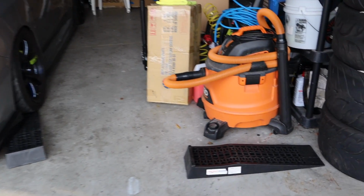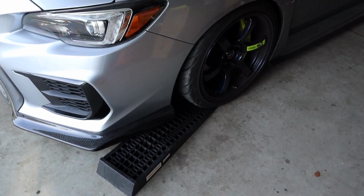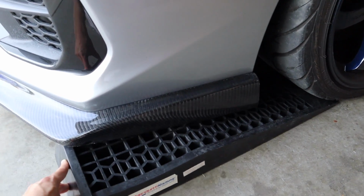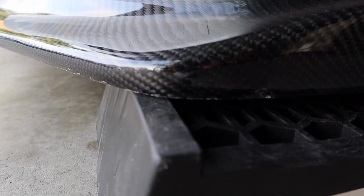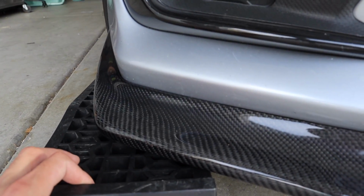So I bought these little low car friendly ramps so I can drive onto them, so I can jack the car up, but with this lip on, I literally, oh, well, I guess if I force it, never mind, I was wrong. It barely fits. Oh my gosh, dude, barely.